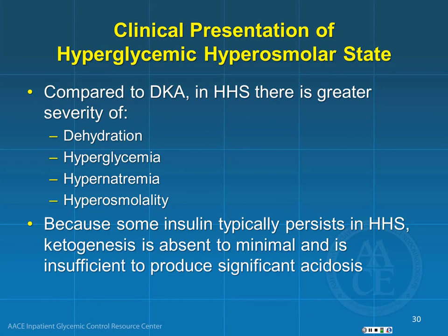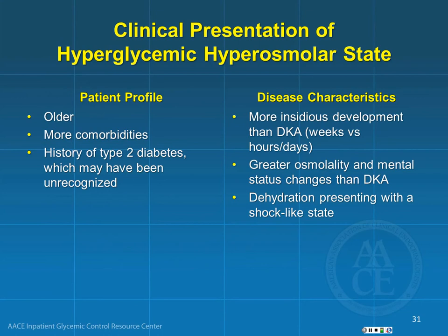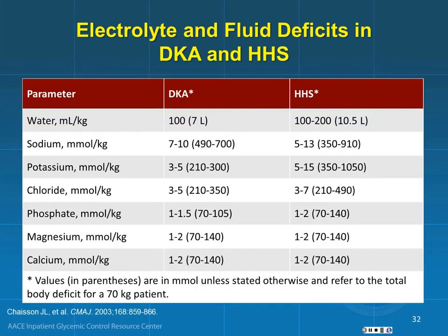In the hyperosmolar state, you have more dehydration, more hyperglycemia, they're hypernatremic and hyperosmolar. So they typically have enough insulin. The patient profile you have here is the older patient, with more comorbidities, and most of these patients have recognized type 2 diabetes, but sometimes they may be unrecognized. It usually takes a few weeks for this problem to develop, and dehydration and shock-like status is much more common.